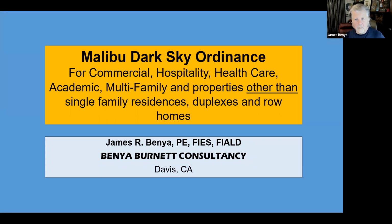To begin with, this is for commercial, hospitality, healthcare, academic, multifamily, and properties other than single-family residences, duplexes, and row homes. Those fall into the residential category we talked about earlier. I will say that multifamily does have some interesting variations, and a lot of that has to do with architecture and how all that's carried out. I'm going to leave that up to both the planning and the other departments of the city of Malibu to figure out some of those unusual cases. But this is going to cover commercial, hospitality, healthcare, academic buildings in particular, and has applicability to multifamily in many cases. Slide, please.